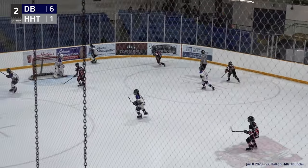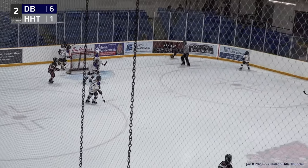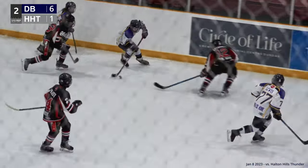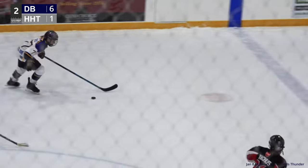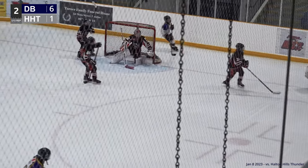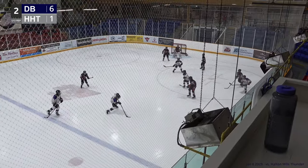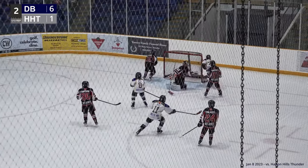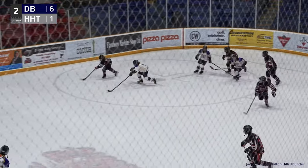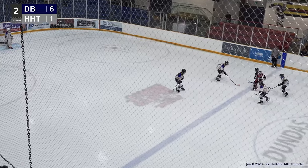Down in the corner it goes. Colin Gillis. Into the corner, picked off by Halton Hills. Kane fights him off the puck. Kane and Brando do some work together. Otis waits for the puck nicely, gets it. He's got it, thinking he shoots it off the goalie's shoulder. Great idea. Okay, Sam Tate, wrister this time. Oh, off the crossbar. Otis, oh, beautiful. Pat save on Otis there. Folks, that was going to the back of the net. That was a brilliant save by their keeper there.